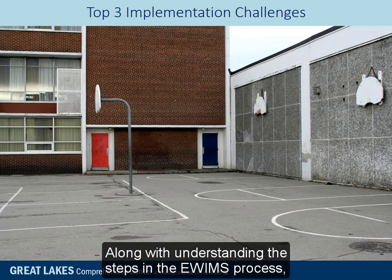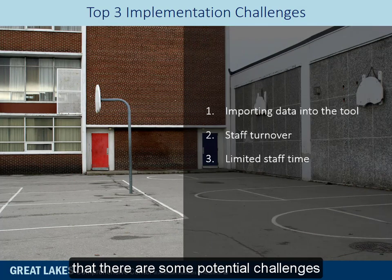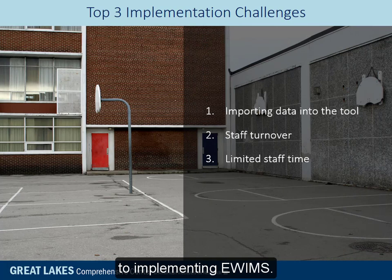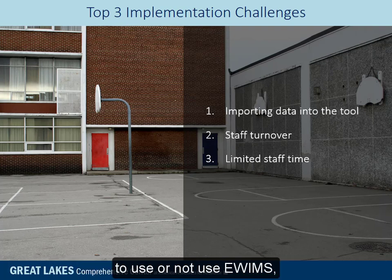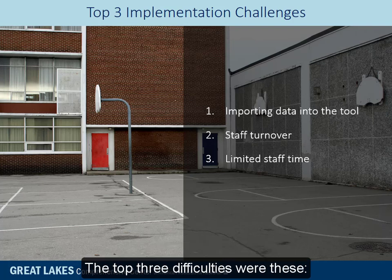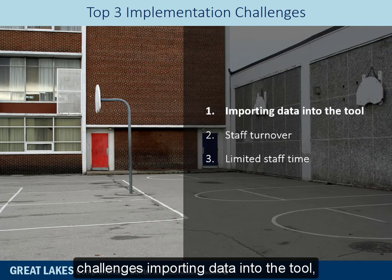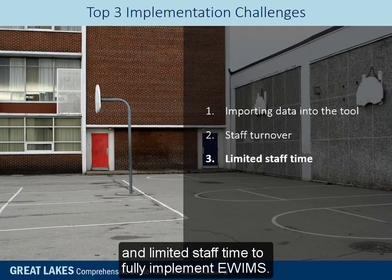Along with understanding the steps in the EWIMS process, it's also important to understand that there are some potential challenges to implementing EWIMS. In the AIR study described earlier, in which 73 schools were randomly assigned to use or not use EWIMS, EWIMS showed promise. However, the study also found that it's challenging for schools to implement EWIMS. The top 3 difficulties were these: challenges in porting data into the tool, staff turnover and challenges getting new team members up to speed, limited staff time to fully implement EWIMS.